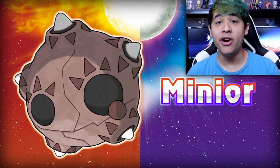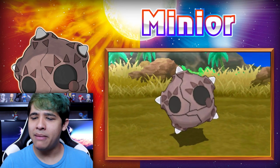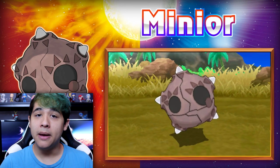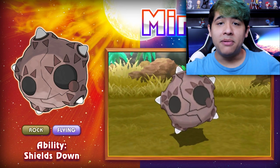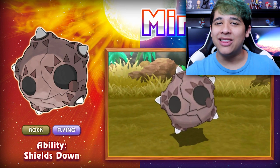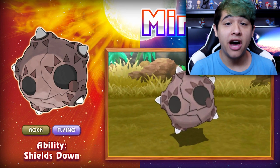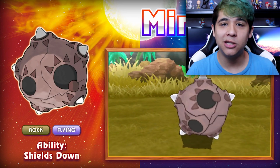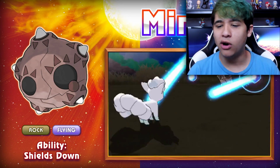Actually, here we have another new Pokemon. This time it's called Minior or Minior. I'm actually not sure how to pronounce that one. I'm going to go with Minior though, and it looks like it's a rock and flying type. So Archeops and Aerodactyl. How could I forget? The 2 pterodactyl Pokemon are both rock and flying. And now we have another rock and flying addition to the species list here with a new ability called Shields Down, which I'm assuming we're about to learn what that is.